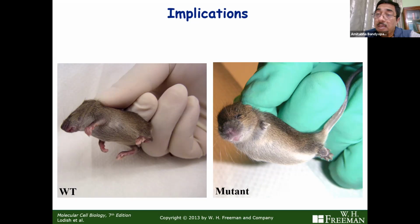The question is, is it necessary? So the moment you ask the necessity question, what you have to do is that if you don't have BMP, do you still form bone or not? So that was the question that was dogging scientists for a long time. The problem was that there are 20 different BMPs. In the limb only, in the hands and legs, there are 5 different BMPs that are expressed. Now, when they were knocked out individually, there was absolutely no phenotype.